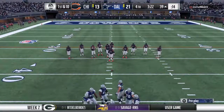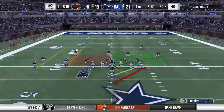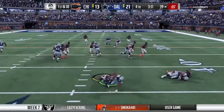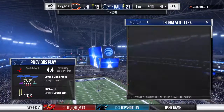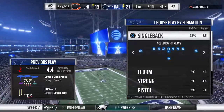And a new set of downs here after picking up the first on the ground. Now they try the right side here. And he'll lose yardage here, back at the 41. And now the Bears going to signal for another timeout. That's going to leave them with just one remaining here in this fourth quarter.